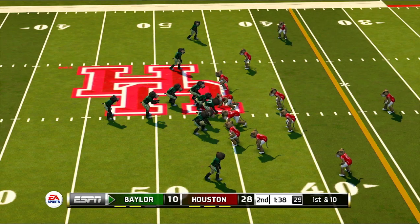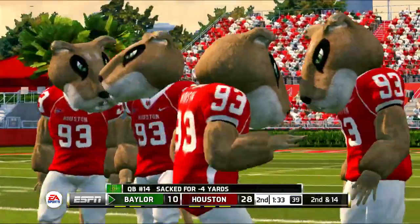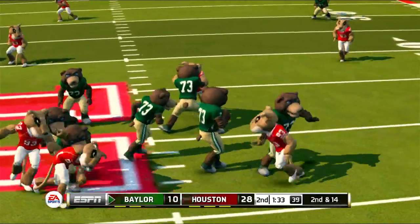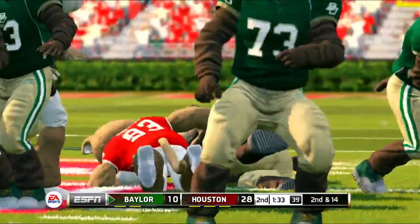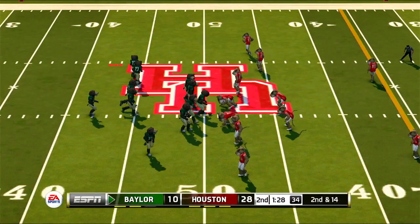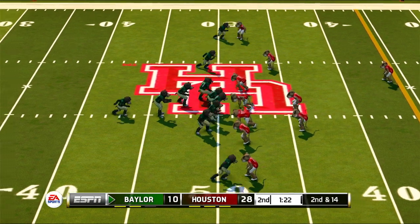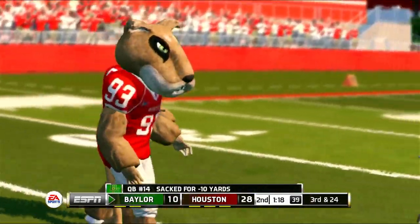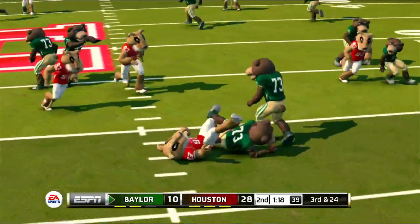Steps up and goes down. That makes it 2nd and 13. So it'll be 2nd and 14 after the setback. Check, check, Mike 6, Mike 6, Black 5, Black 5. And he's going to be sacked. Another sack. Well, if they keep putting pressure on him like this, he might start to look to get rid of the ball quicker, which could very possibly lead to turnovers.